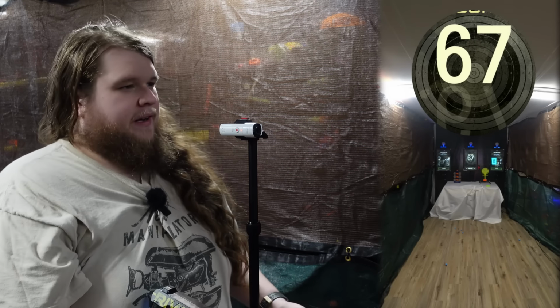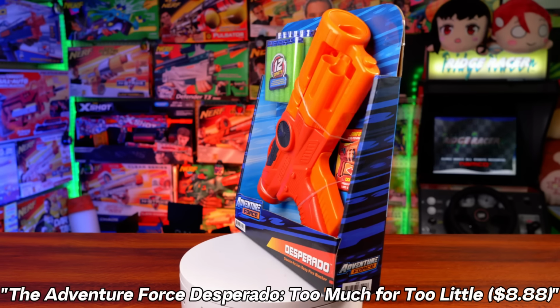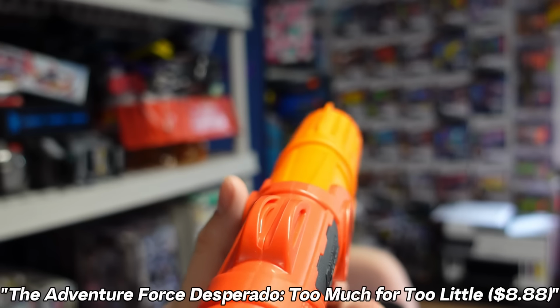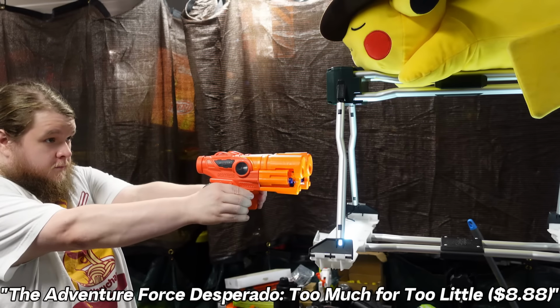There are budget offerings that still go really hard though, and nobody would be disappointed to get an Adventure Force Desperado or two under the Christmas tree this year. Ringing in at under $9, not only is this blaster super fun, but it's a great project blaster. It's the most accessible sidearm there is thanks to its one-handed firing design, and it holds up to 6 darts and can be easily modded with printed parts.